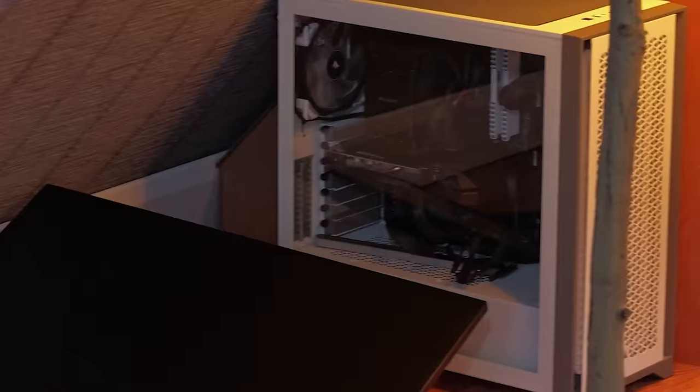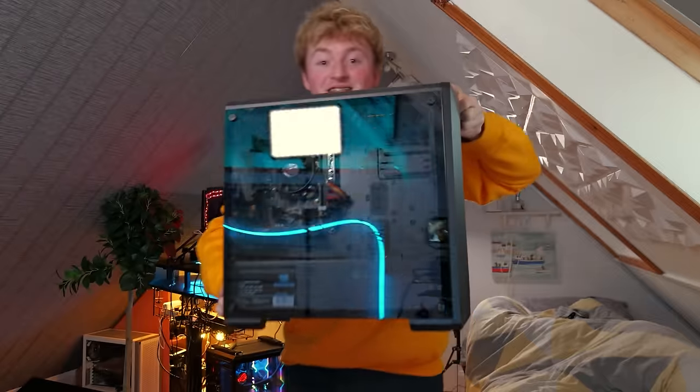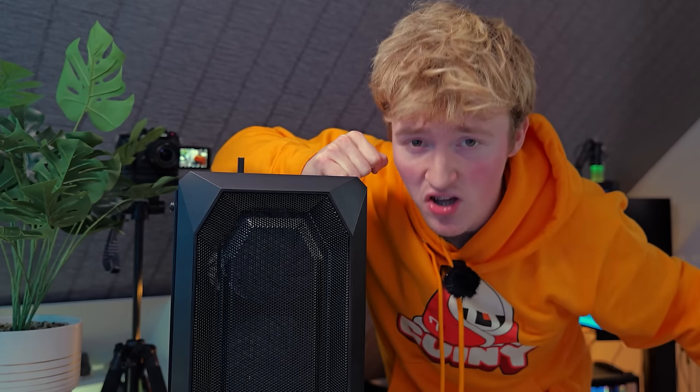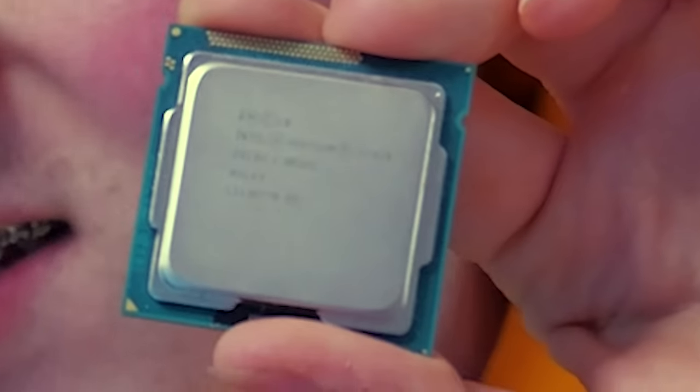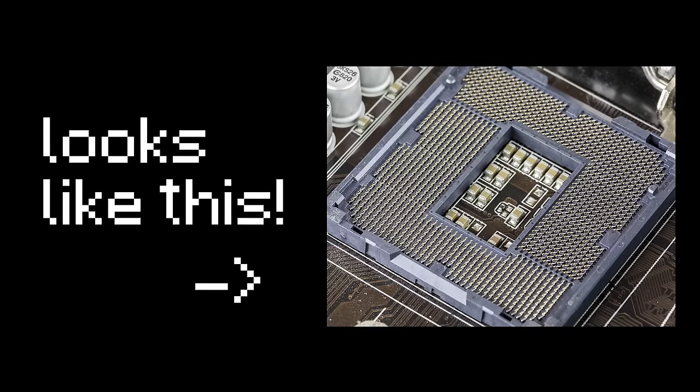We need a compatible PC. And before you guys ask, what PC do you have bad enough to run a $1 CPU on? The Amazon PC! This computer comes with the exact CPU socket I need to run a $1 CPU. LGA1151, which looks like this.